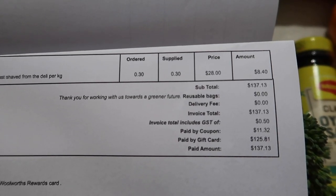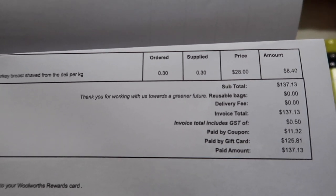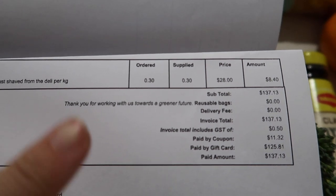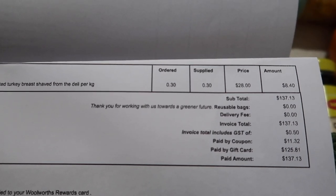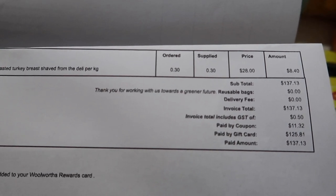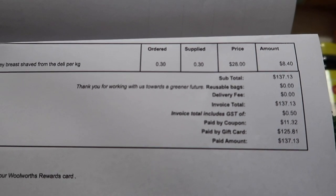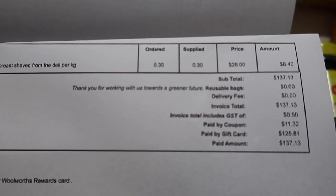So let's start off with how much it cost. It cost $137.13. I paid by coupon, so that's for previous ones where they've given me a refund for the wrong weight measurements or they didn't have items in stock. So that was $11.32. So it came under the $150 budget that I like to do.